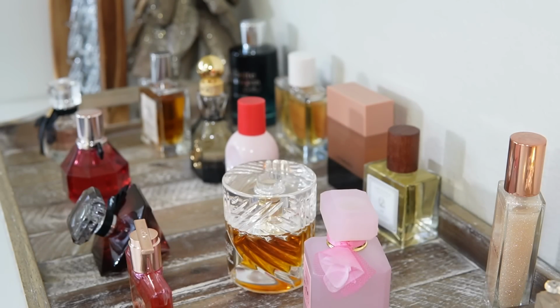So for today's video, I am going to be switching my perfume tray from November tray to the last tray of the year, which is December perfume tray.